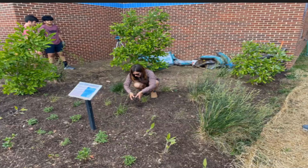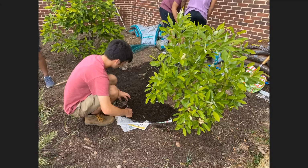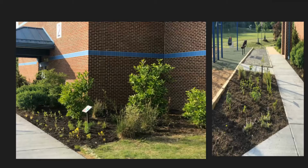The other major problem we faced was weeds and maintaining the garden. To prevent the weeds from coming back too quickly after we weeded the beds, we placed several sheets of newspaper down before we mulched. Additionally, we included much more ground cover as we renovated the beds and planted new plants. Poverty oatgrass, purple love grass, and golden ragwort should fill in and help suppress weeds. Here's a tour of our garden after the recent renovation, including new signs to continue to educate the public.